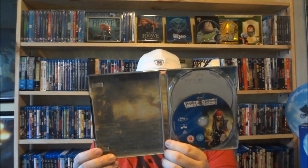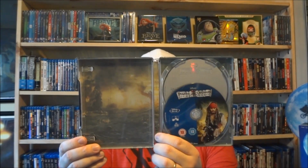It is Pirates of the Caribbean: On Stranger Tides. This is really cool. It's got the printed artwork on the back, but it does have interior artwork, which is very nice. Disney tends to do a really good job with their steelbooks and their metal packs and stuff like that. I really like this. Let's put this stuff back in there like that.